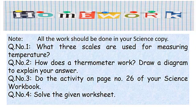Now it's time for some homework. Students, keep in mind that all the work should be done in your science copy. Question 1 is, what three scales are used for measuring temperature? Question 2, how does a thermometer work? Draw a diagram to explain your answer. Question 3 is, do the activity on page number 26 of your science workbook. Question 4, solve the given worksheet.